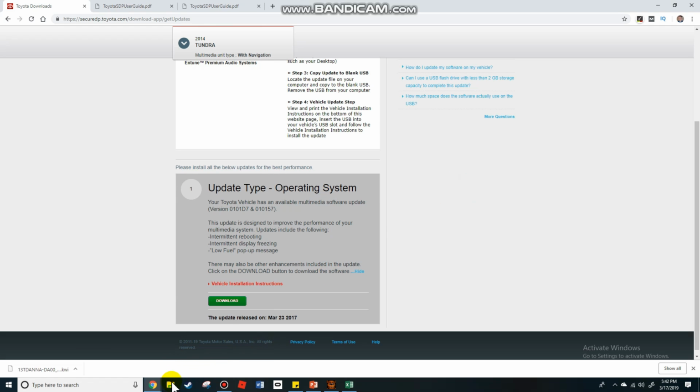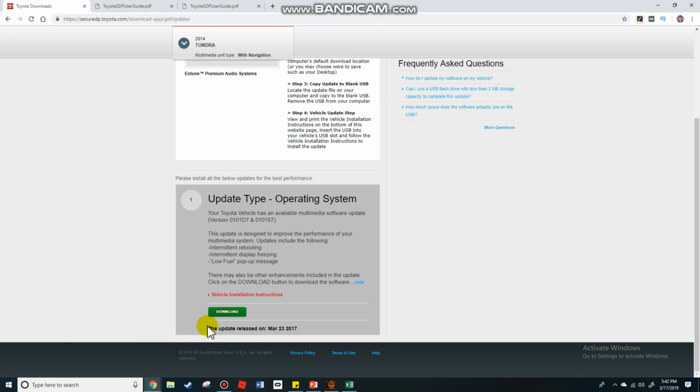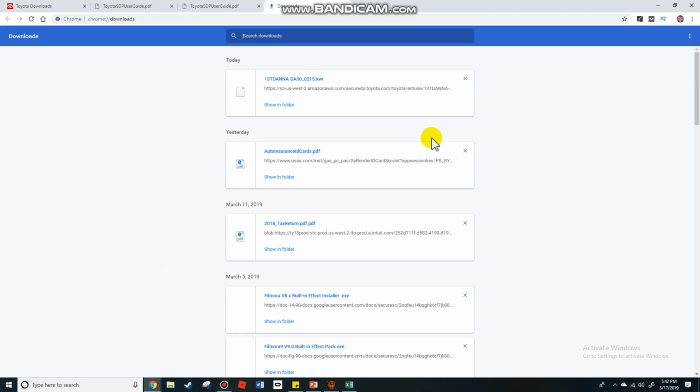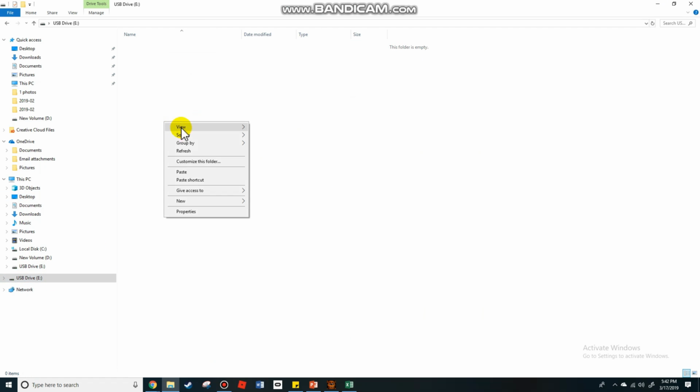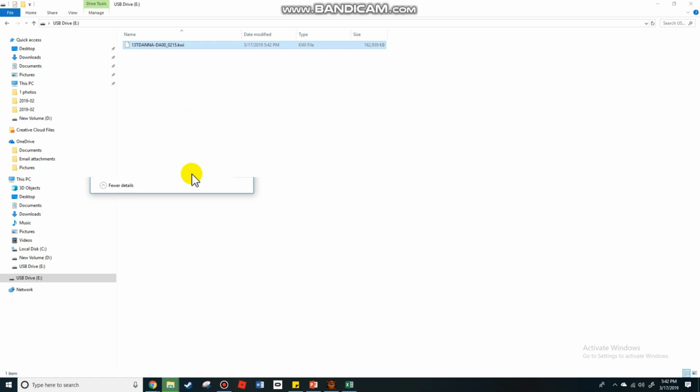So my download is now complete. It went pretty fast, and now I'm going to open the downloads folder and actually see where the file went. So it looks like it went to my D drive. So I want to copy that file and just put it right onto that flash drive. I don't have to open it, just copy it and paste it right over.